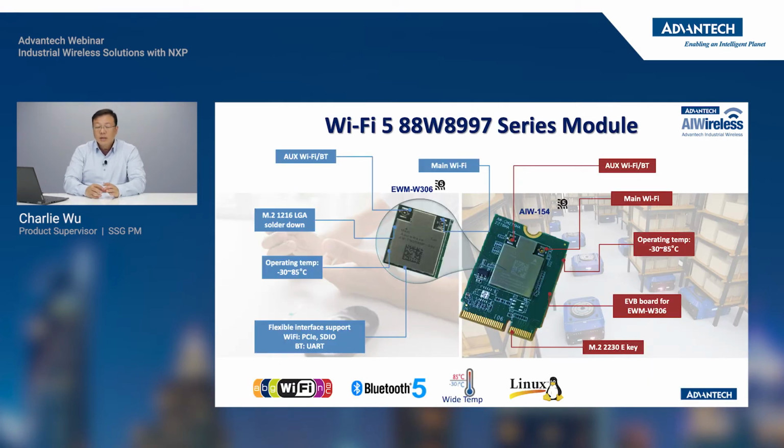Okay. So now we look into the Wi-Fi 5 solution. And I guess many of you already see it, that the EWN W306, while it's M.2 1216, is actually a solder down, and it solders right onto the AIW154. So it's a module soldered on a module for simplicity and also for ease of implementation.